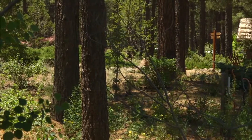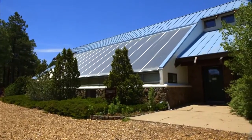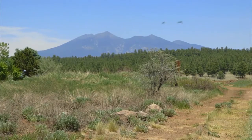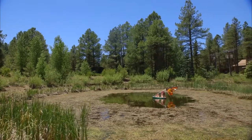Now we have basic knowledge of the different life zones. We can take a look and see what these life zones look like in real life, starting by visiting the Arboretum. The Arboretum at Flagstaff covers 200 acres of land, which homes more than 2,500 species of drought-tolerant adapted and native plants. Today we will talk to Kristen Haskin, Director of Research at the Arboretum.